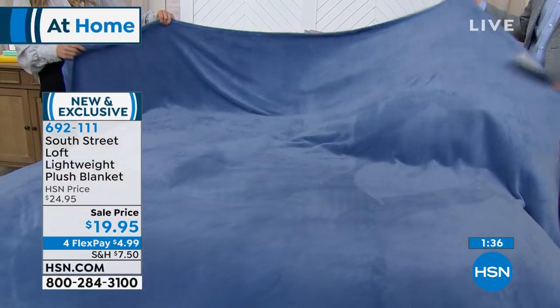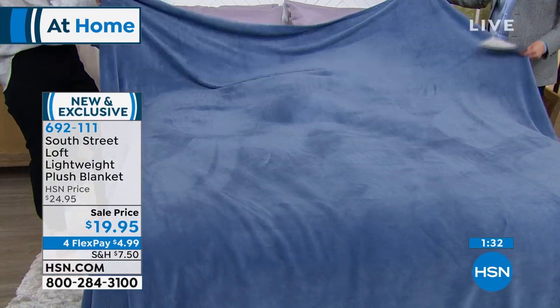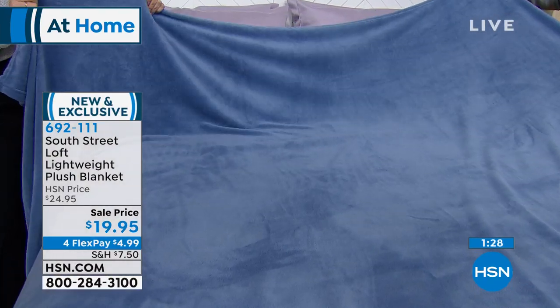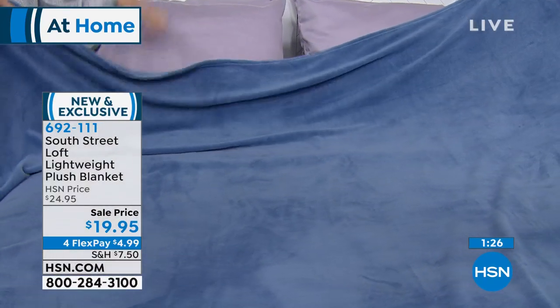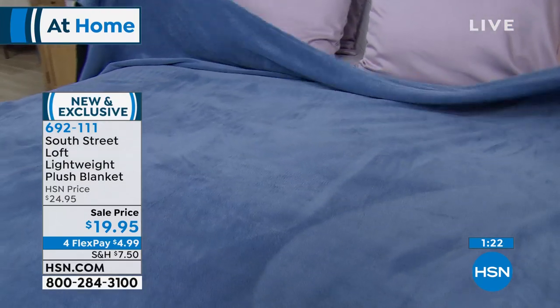You're going to want to use this in the winter months as that additional layer, of course, but also year round. So even in those summer months or any of the months that you turn on your air conditioner, this just takes the chill off. And you know the best part? When I bring this out into the living room for movie night with my family, I'm cuddled up under it with my daughter and my husband, but none of us are sweating, none of us are overheated.